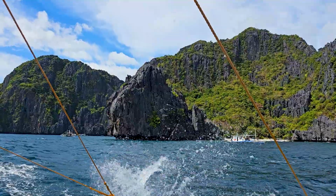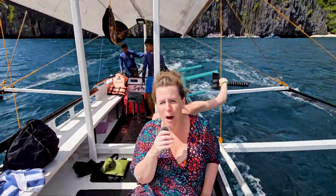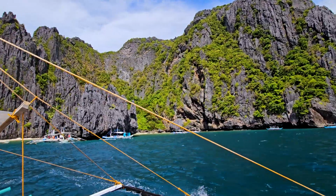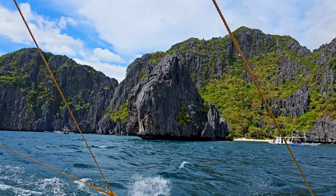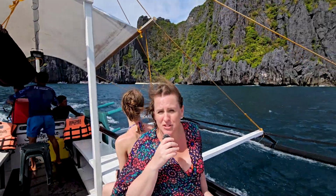Okay, I think we finally found an opening. We're now heading to the Big Lagoon. So apparently we have to kayak to get there. Crying a little bit. One, because it's so beautiful. It is literally a sight for sore eyes. But secondly, because I keep getting splashed in the face with salt water. Oh, I think I might have to turn the other way.